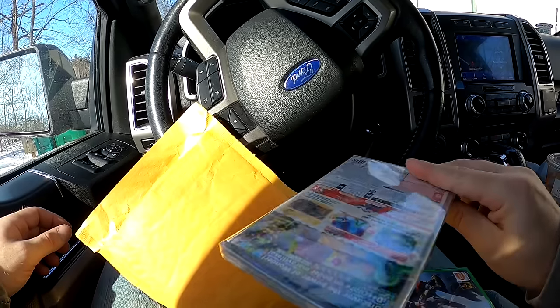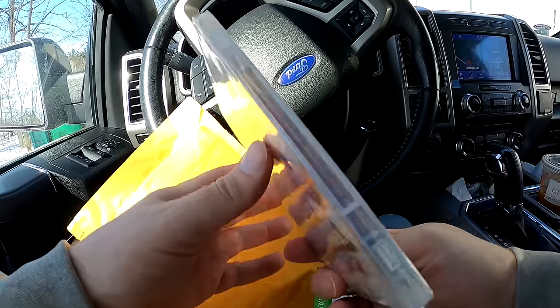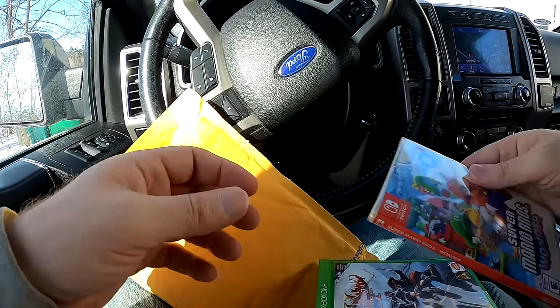Also, might have slipped this brand new Mario Wonder into the shopping cart as well, because of course, you know, spending $60 to save $8 on free shipping, totally worth it, right?